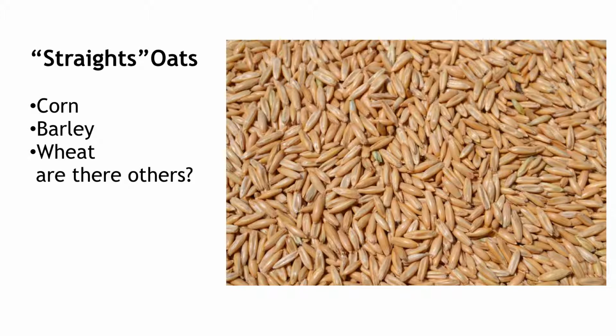Straights: traditionally, oats were the popular grain supplement, weren't they? Traditional, like Timothy hay. Others would be corn, barley, wheat, or wheat byproducts like wheat mids, wheat bran, or wheat red dog. There are lots of DDG, which is distillers' dried grains with solubles, or brewers' grains. There are lots of different grain byproducts that we can use.